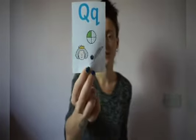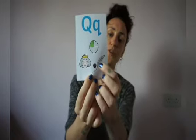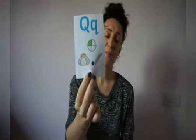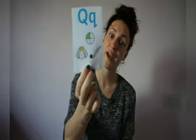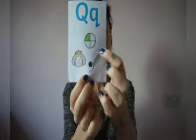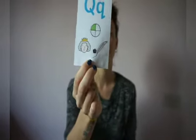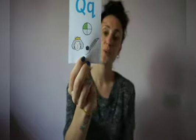Let's look at some qua, qua sounding words. Okay, this one is not so easy. We don't know this word. That's a quill. It's what people used to write with many, many years ago, long time ago, before they had pens. Maybe some people write today with these. It's a feather, and they use ink. The special one to write with, we call it a quill. Qua, qua, quill.